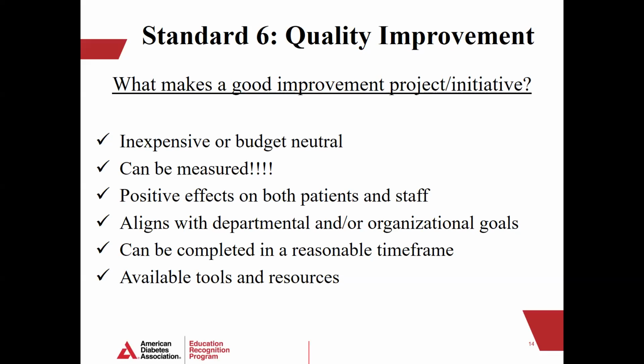And of course, that you have the available tools and resources. And tools in my eye are good data and a good data analyst if you need help interpreting what that data means.